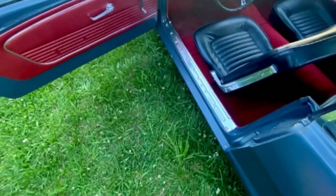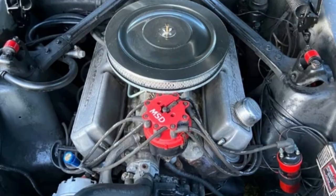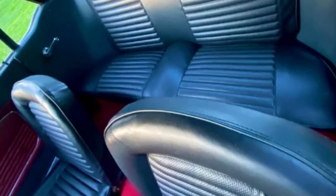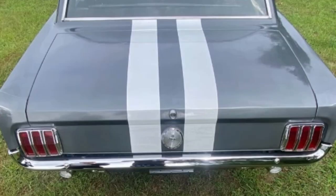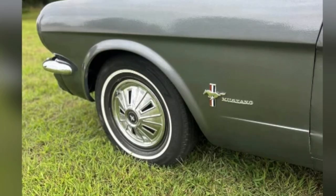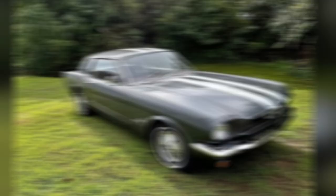With a clean title in hand and a presentable condition overall, this car is positioned as an appealing weekend cruiser for someone looking to enjoy classic Mustang ownership without taking on a full restoration project. Mechanically, the Mustang is reported to run and drive, making it immediately usable for casual driving or light cruising.